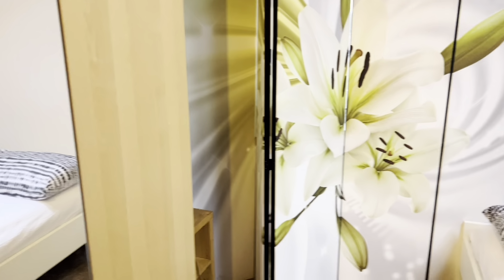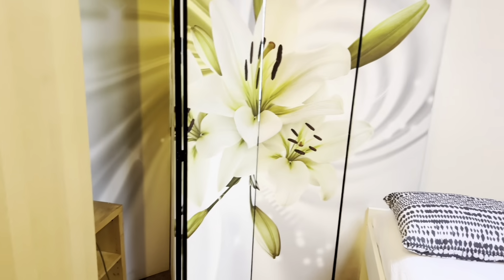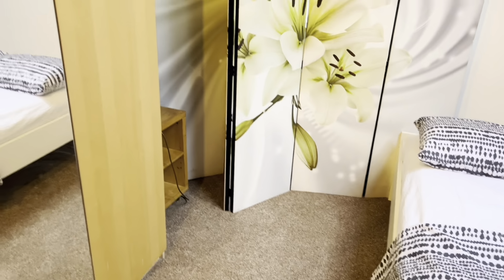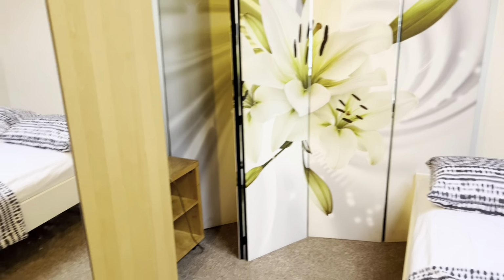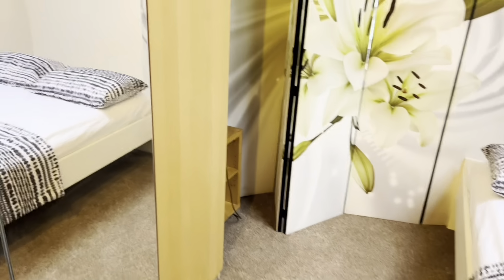We got this backdrop on Amazon when we moved to the UK. It has been saving us since then. So this beautiful backdrop, got it from Amazon. And yeah, so let me see.